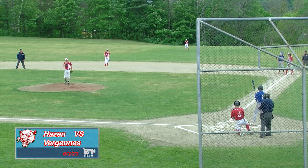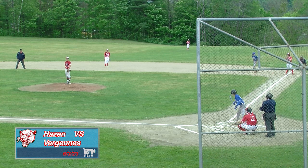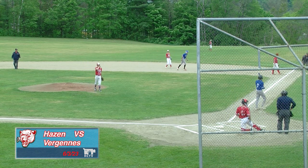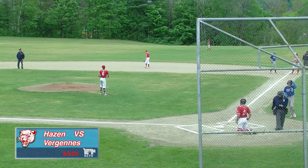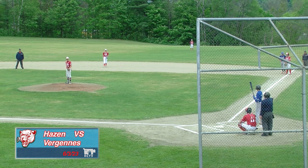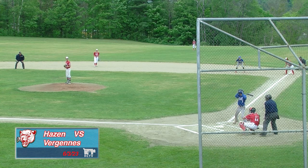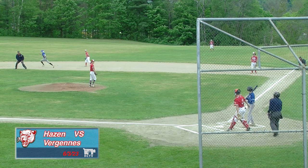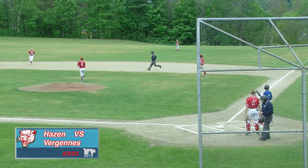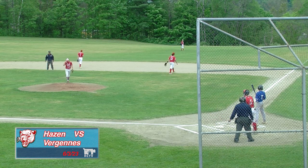First strike of the game there by Rooney, nice pitch. 0-1 the count now to Kimball. Rooney kicks and delivers. Kimball tries to lay down a bunt. That goes foul. So an 0-2 count now. No balls, two strikes to Kimball. Runner on the move. Throw by Montgomery a little high. And Dubois is going to steal that one down there at second base. So a 1-2 count now to Kimball at the plate.